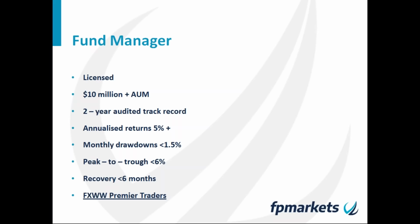Annualized returns of 5 to 7%, monthly drawdowns of less than 1.5%. Now I've taken a little bit of liberty here, as there is no book on this, no set of rules. So I'm just giving you rough indications of what, in my experience, fund managers like to show. So that monthly drawdown, less than 1.5%, probably quite a bit less than 1.5%, peak to trough drawdown of less than 6%, and recovery time of less than 6 months.